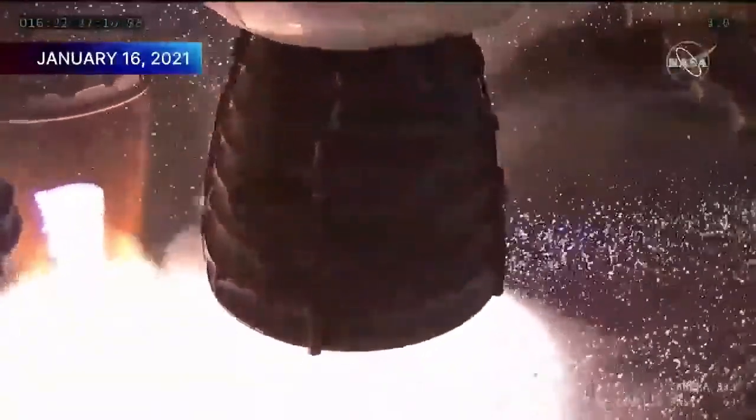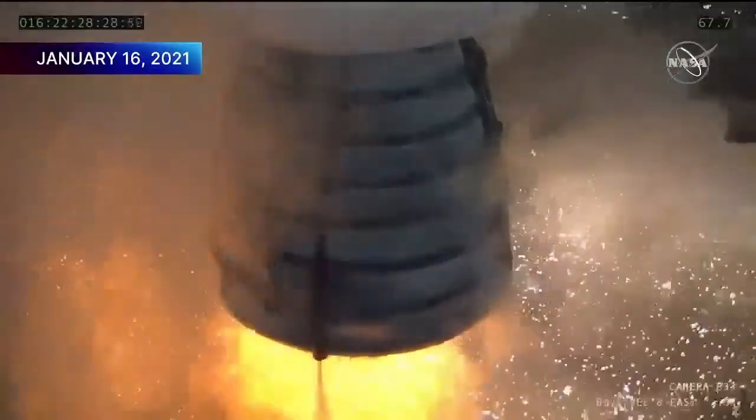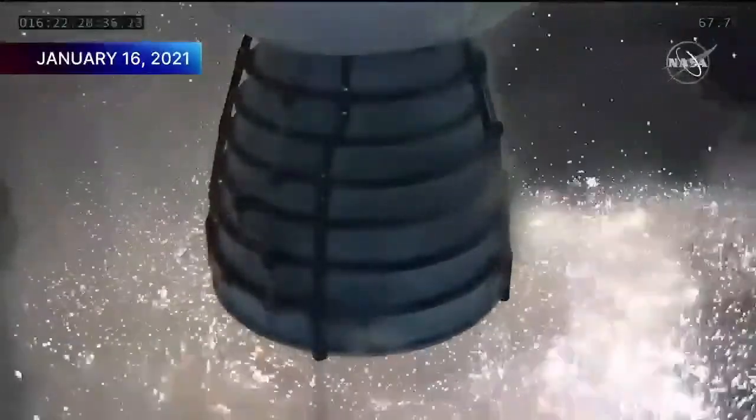Now, we first tested this core stage on January 16th. That marked a major milestone, firing all four RS-25 engines together for the first time for about a minute. However, it ended earlier than planned, so NASA and Boeing decided to do a second test. Teams have been working hard to get to this point, and the test countdown actually started a couple of days ago. Here to update us on where things stand is NASA Public Affairs Officer Catherine Hamilton and Headquarters Green Run Manager Bill Robel in one of our test control centers here.